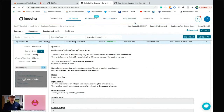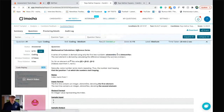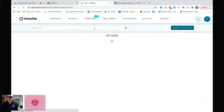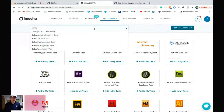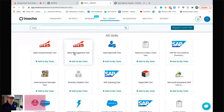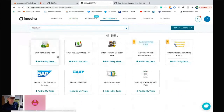Apart from this, what skills can you test for in this? Obviously, coding is a big one, but what else might be there? Any domain, let's say sales, finance, aptitude, or even engineering, so mechanical or electrical. So in sales, if you search for sales, you'll find all the sales related assessments. If you search for finance or accounts, you'll find accounts related assessments.